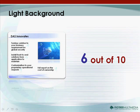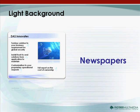Let us spend some time looking at the nature of having a light background. It has been estimated that out of 10 presentations, 6 of them will be using a light background. And why is this so? I believe if you look around us, the books, the magazines and the newspapers that we see and read every day, what kind of background are they using? Well, generally they are using a light background. So it is also second nature for us. Whenever we start a presentation, we will use a light background.